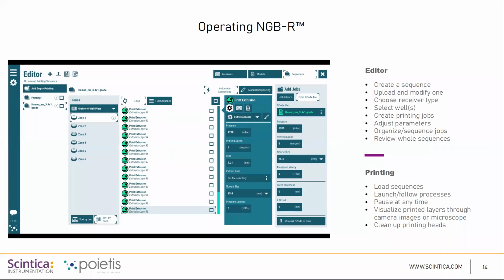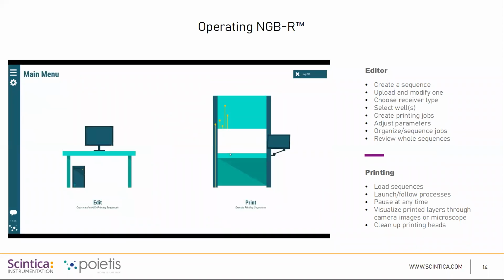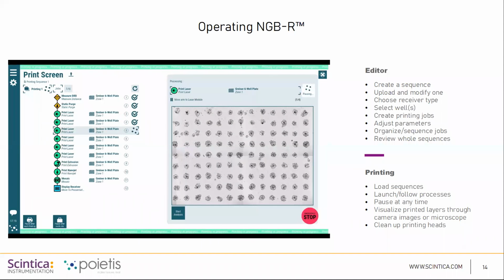The printing area that you will see in literally a few seconds, on the other hand, is the launch pad for bioprinting. From there, all you have to do really is click start to see the design being bioprinted. But you can also use the HMI software to clean up printing heads, turn on optional imaging devices, run calibration, and so on.